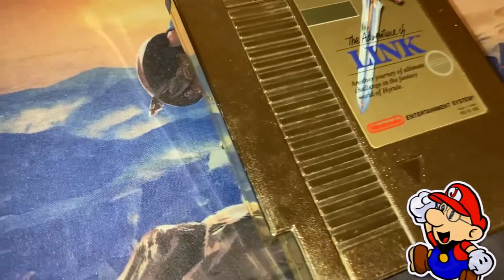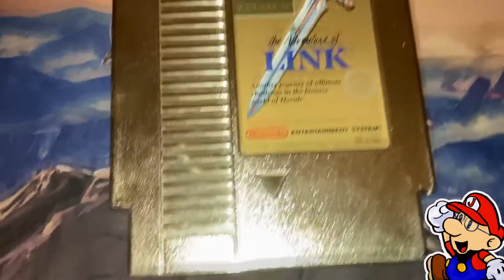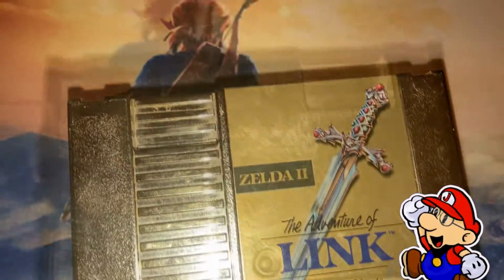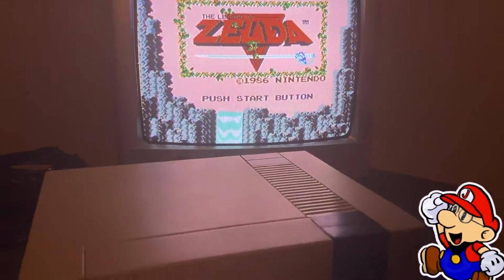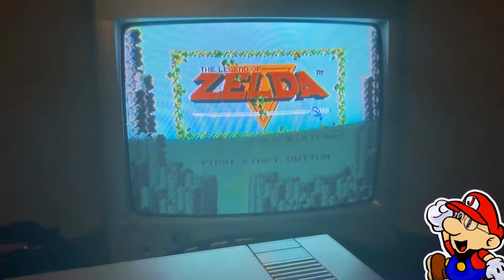And so I'm like, I need to add those to my collection. So I was able to find both The Legend of Zelda and Legend of Zelda 2 in the gold cartridge from eBay, both reasonably priced. And so I was happy to add those to the collection of Nintendo games. And then here real quick, we just got a little screenshot of The Legend of Zelda playing on the little CRT TV with my Nintendo that I have.